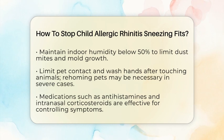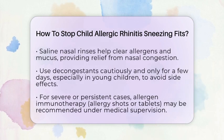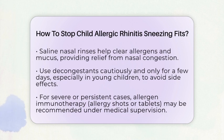Decongestants may help with nasal congestion but should be used cautiously, especially in children under 6, and only for a few days. Overuse can worsen symptoms or cause side effects. For children with asthma or more severe allergies, leukotriene receptor antagonists like montelukast might be prescribed, but they are generally less effective than corticosteroids. Sometimes, other medications like cromolyn nasal spray or anticholinergics are used, but these are less common as first options.